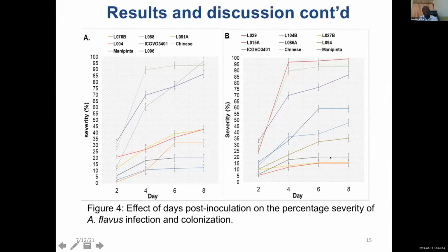This variation could be attributed to the structure of the seed coat, which was also reported by previous findings. They stated resistance to A. flavus was attributed to the thickness and permeability of the seed coat, and the presence of wax and cutin layers also serve as inhibitors to A. flavus infection, and the presence of some polyphenol compounds such as tannins serve as inhibitors to A. flavus infection.